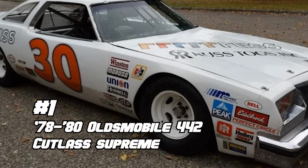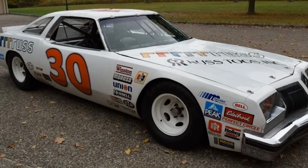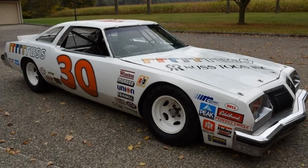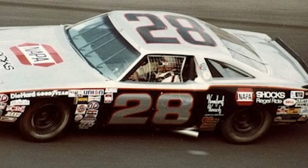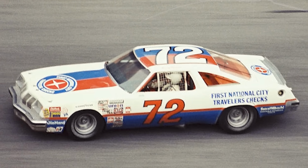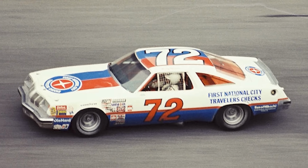And finally, number 1, the 1978 through 1980 Oldsmobile 442 Cutlass Supreme. Oh yeah, Oldsmobile didn't just make one of the best looking cars of all time, they made the best looking car of all time if you ask me. The 1978 through 1980 Oldsmobile 442 Cutlass Supreme is the quintessential NASCAR stock car. It sits low, has a long and wide body, and its sloped front end and swept back rear cabin made it an aerodynamic monster back in the day. Everyone ran one of these if they wanted to win on the big tracks.